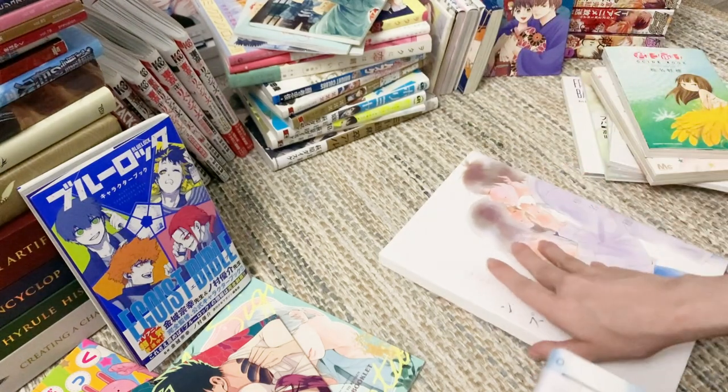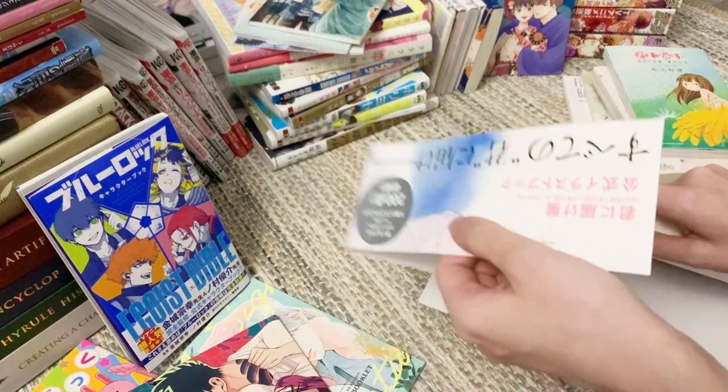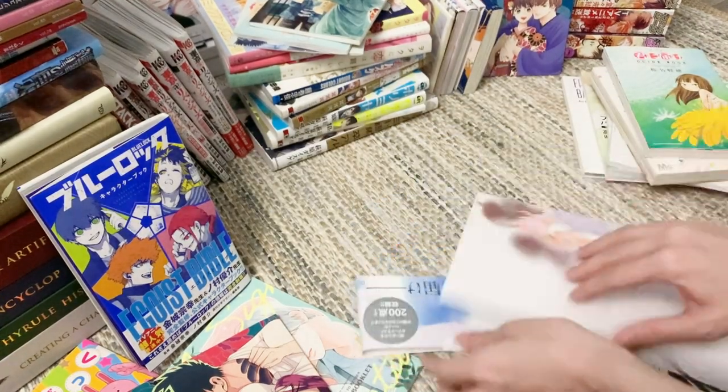But really happy I was able to get this one. This is one that I had to look for a little while because there were not a lot of listings.